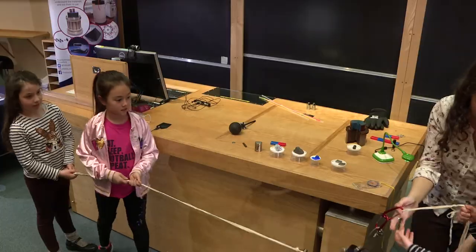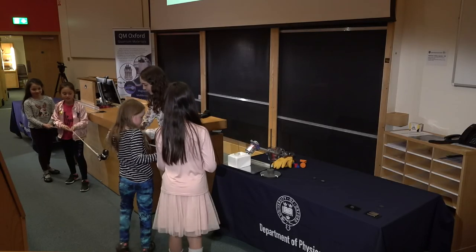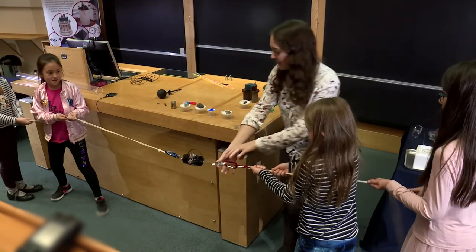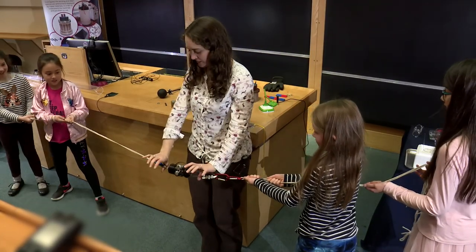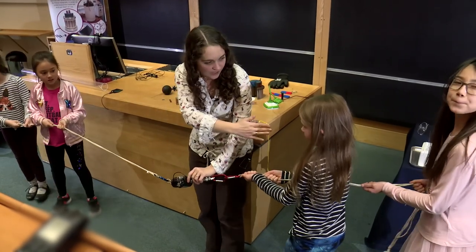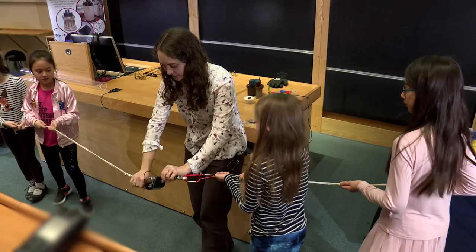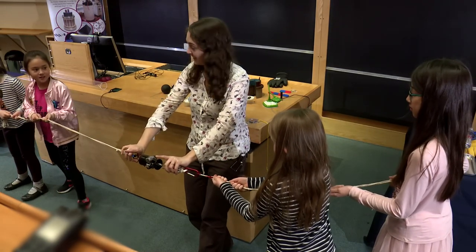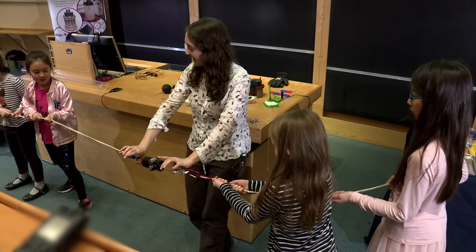Right, I want you to hold that, a little bit nearer the end. There you go. Hang on to the rope, not the clips. I'm going to stay here to make sure it doesn't go horribly wrong. Do you want to move forwards just a little bit towards everyone else? Right, okay. On your marks. When I say stop, I mean stop, okay? Because we've got to be careful here. On your marks, get set, go.